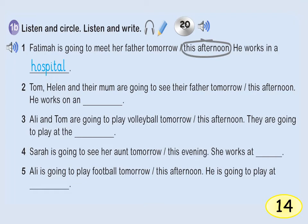Fatima, what are you going to do this afternoon? I'm going to meet my father. He's a doctor. He works in a hospital. 2. Helen, Tom and I are going to meet Peter at work. He's an oil engineer. He works on an oil rig. 3. Ali is going to play with Tom tomorrow. They are going to play volleyball together at the park.